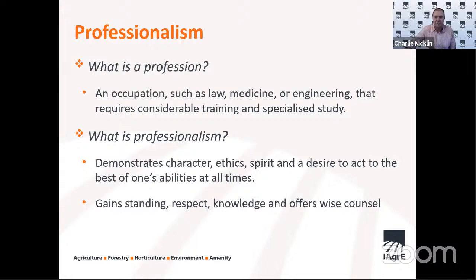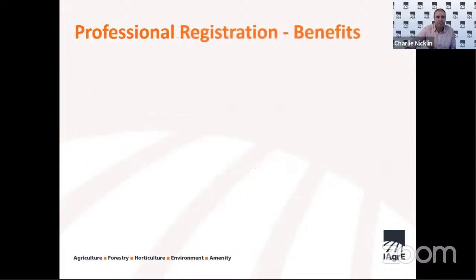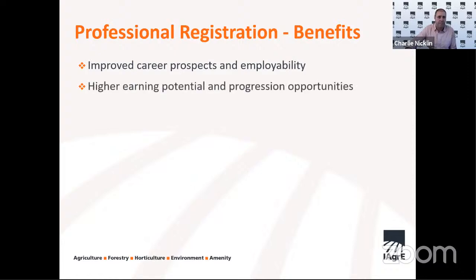When you're in education, that's the start of the journey. A professional body such as IAgrE, and eventually professional registration, will enhance that respect and standing. The benefits of professional registration are very much improved career prospects and employability. Because you're focused on your career and your professional development, you're more likely to go on to bigger and better things. And because of that, you've got a higher earning potential and better progression opportunities.